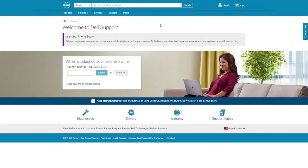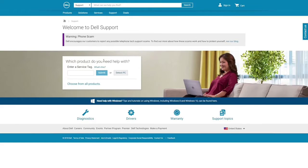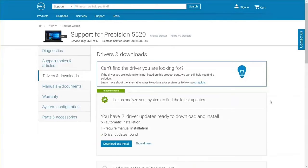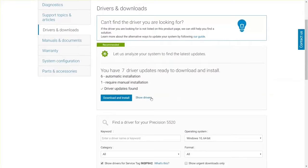To download and update drivers, go to dell.com/support, enter your service tag, or click on Detect PC. Select Drivers and Downloads and click on Detect Drivers. Dell will analyze your system to find the latest updates. Follow the steps to check all drivers available to be updated.